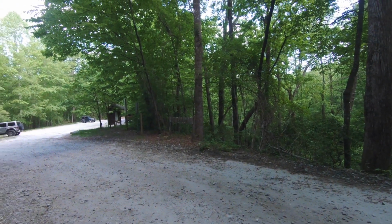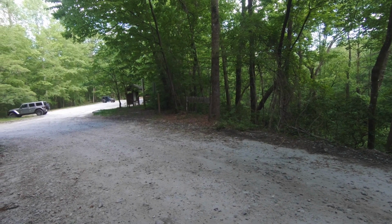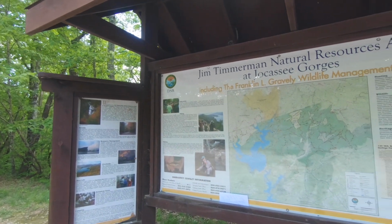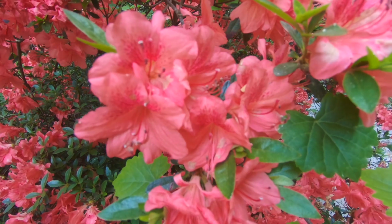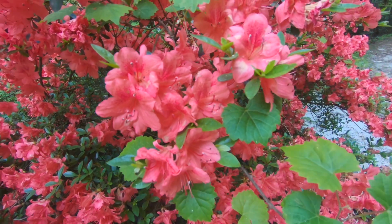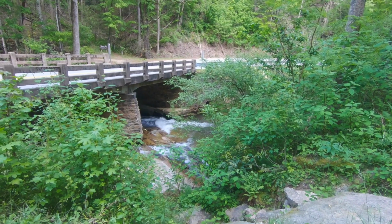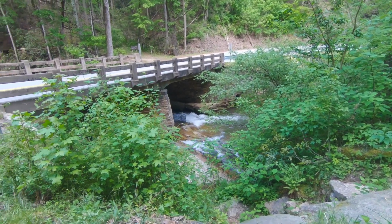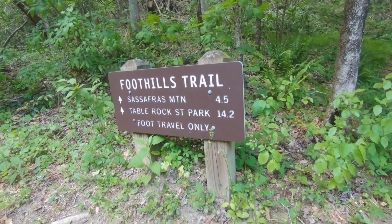This is some parking lot, not sure where. Just before, 2.4 miles before Chimney Top. This is the parking lot, just before. You'll follow the road down from there. Only have 14.2.